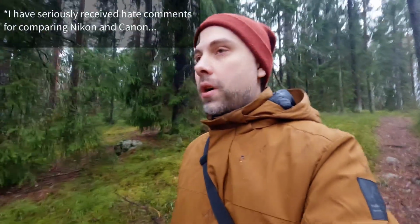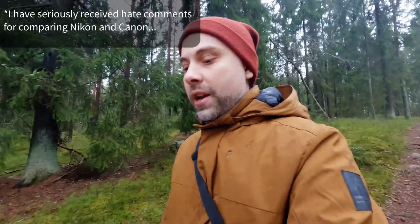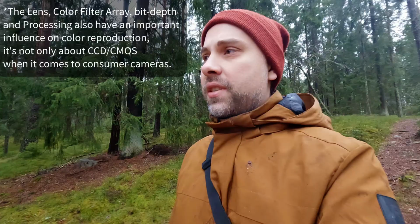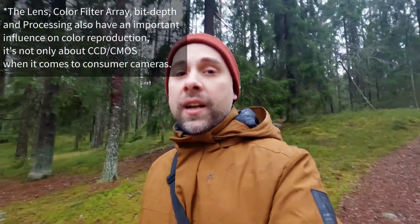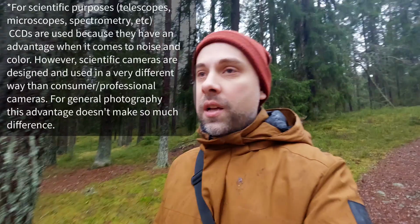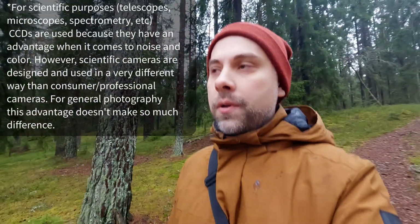I know I will probably get crucified in the comments for suggesting that the Nikon and Canon files are not so different from each other when it comes to colors, but I don't know, they don't really look that different. They have sort of a similar vibe as other cameras from this era, like DSLRs. So they have a bit of a typical DSLR look from the time.